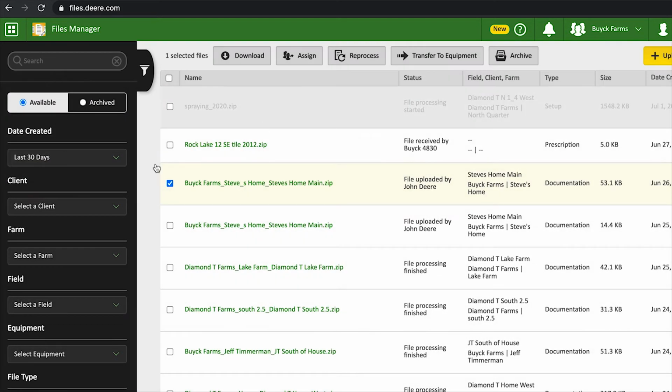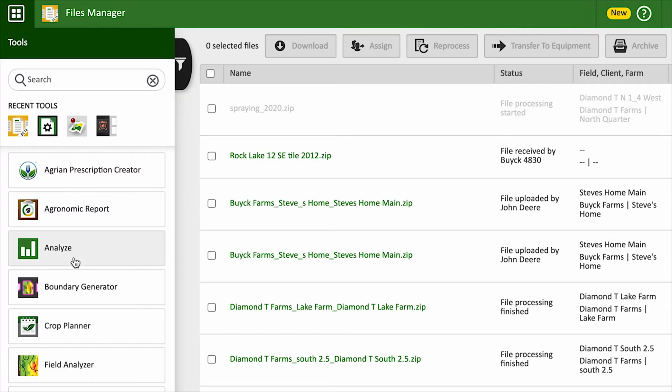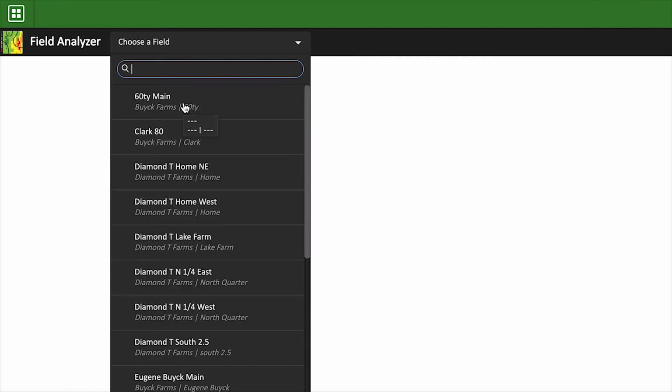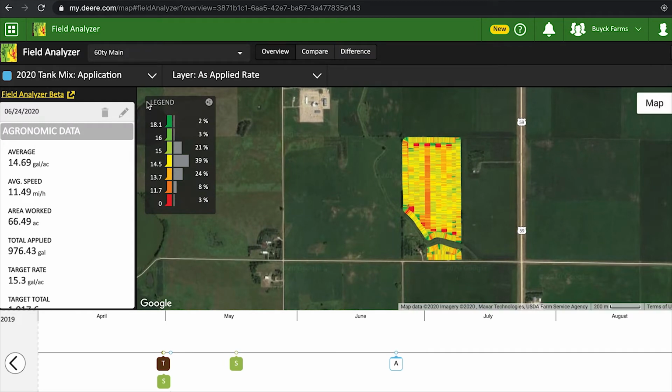If you want to take a look at the as-applied information, John Deere has products called Field Analyzer, and Field Analyzer Beta allows us to take a little deeper look at the as-applied information. Down at the bottom, you can see the timeline of events. The blue A's stand for application, the S's are for seeding, and T is for tillage, for example. So you can see throughout the growing season what map you're taking a look at. Here would be an application map from right at the end of June.